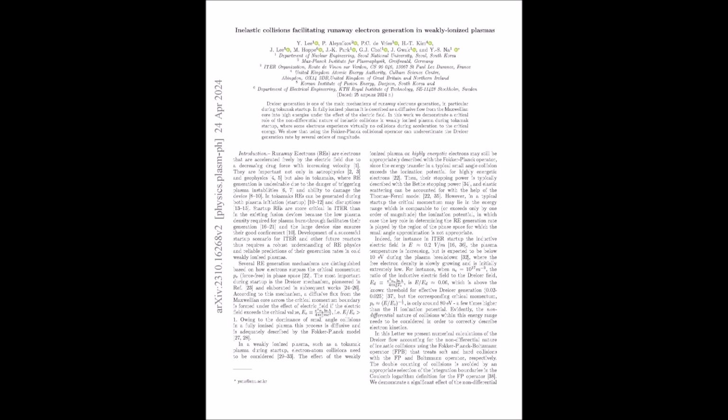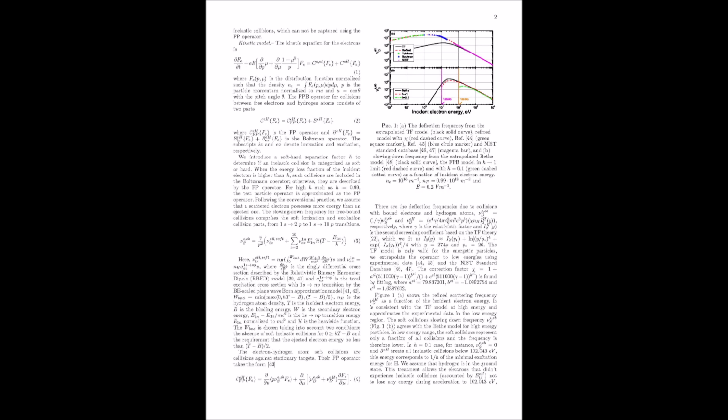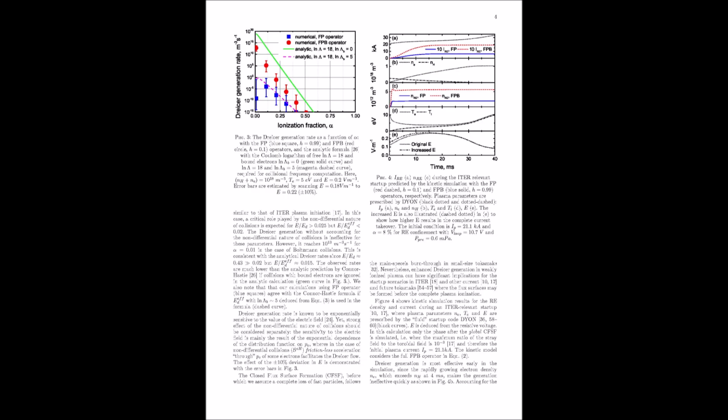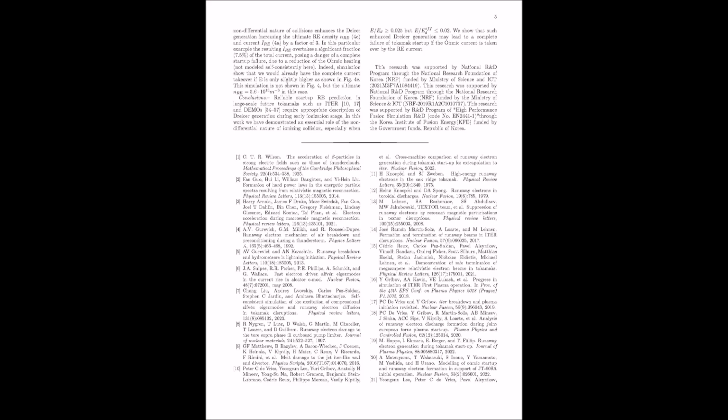That's what the authors of this paper set out to do. They propose using a new type of operator called the Fokker-Planck-Boltzmann operator, or FPB for short. Okay, the Fokker-Planck-Boltzmann operator. Yeah, it's basically a hybrid approach that combines the traditional Fokker-Planck model with another model called the Boltzmann operator, which is better at handling those large energy transfer collisions. So it's like taking the best of both worlds. Right. And they use this new FPB operator to run some numerical simulations and compare the results to the standard Fokker-Planck model. Ooh. And let me tell you, the results are pretty striking.